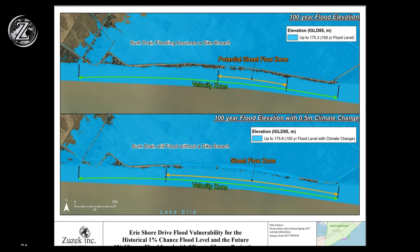So key takeaway, I'm sure that would be the case everywhere else around the lakes, but as we move forward and think about the lessons learned from this study and for other communities, we have to start thinking about building in some additional factor of safety with respect to our flood planning.